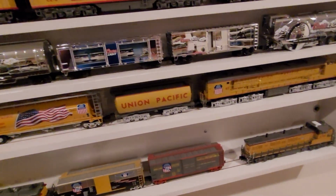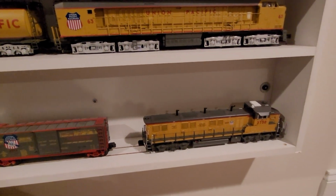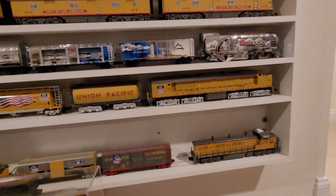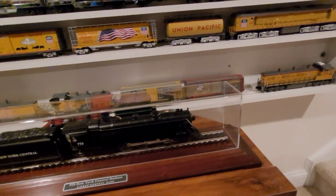And you also got a gen switcher here as well. Yeah, UP does keep the gen sets in California. Because of air quality standards, they still use the gen sets out there in California, which right now is probably the only active railroad that has gen sets operating.